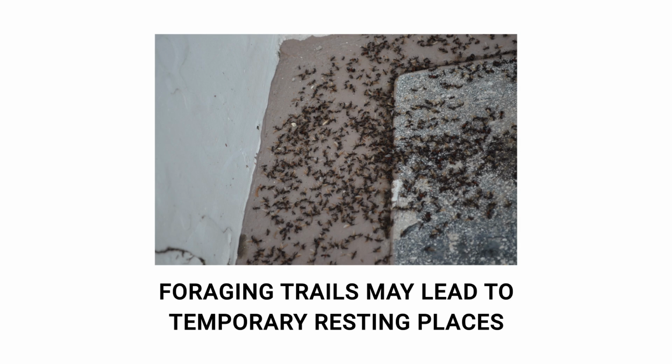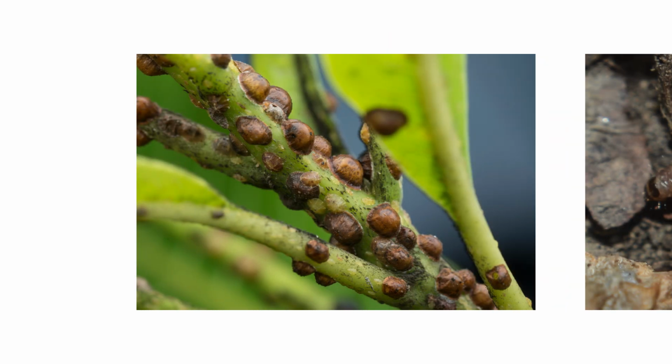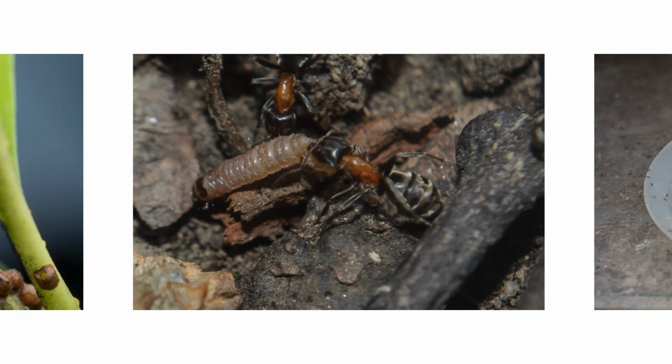Foraging trails may not lead to the ant's nest, but instead to temporary resting places, which may become vacant by the time you start treatment. It's important to take note of and treat all potential nesting sites so you can eliminate the ants at their source. Velvety tree ants feed on honeydew from aphids and scale insects, prey on other insects, and scavenge for meat.